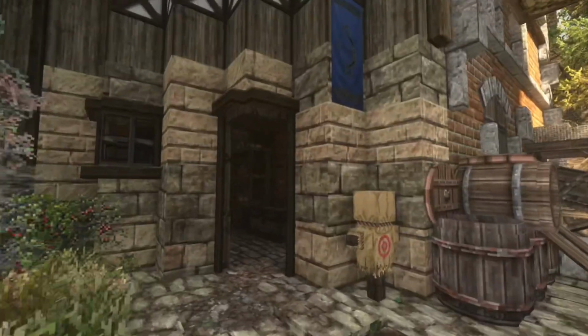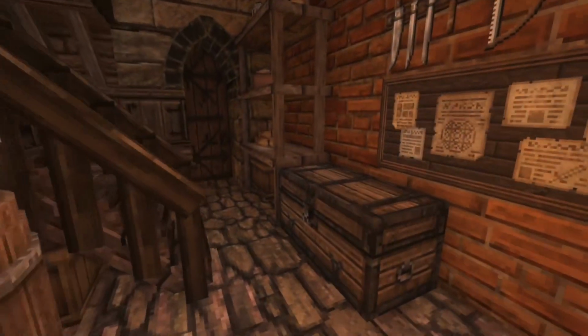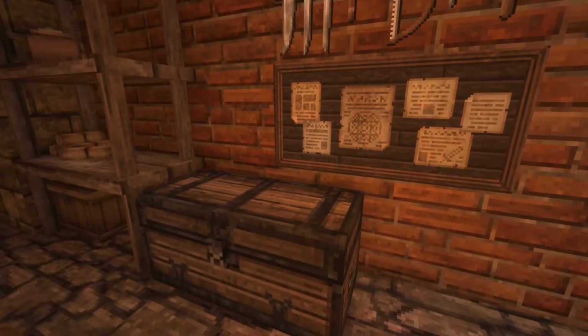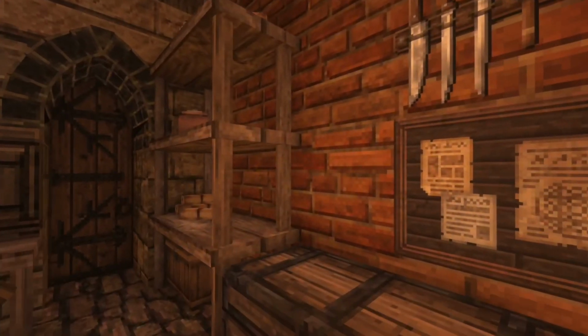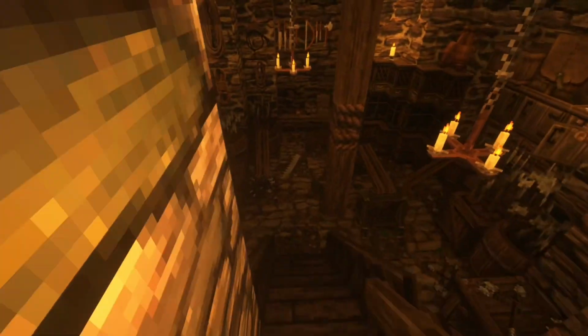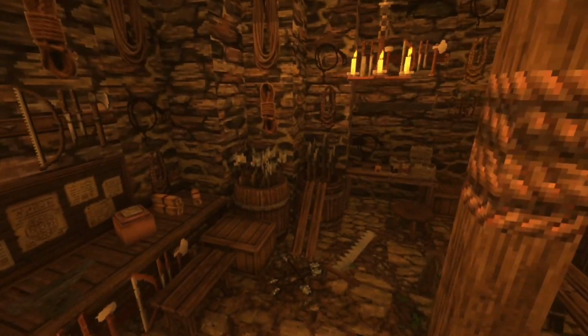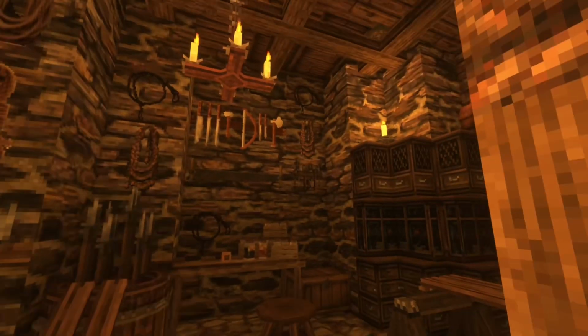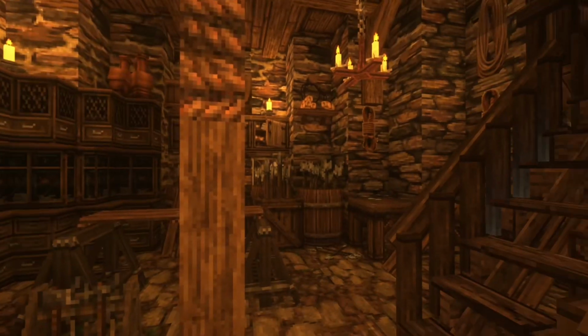So again, this is the entrance into the workshop, and again, I know there's not much going on here. It's more like extra space for storage and just stuff like that. But the real gem, which is the actual workshop, is located down here. And as you can see, it looks and feels really busy down here, which was the actual idea behind it.